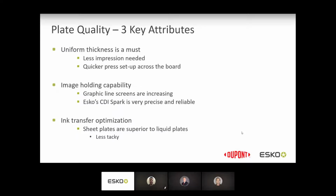The second one obviously is image holding capability, another key demand. We know as the presses are getting better, the graphic demands are getting more challenging from CPGs, and for flexo to compete with offset, we really need to have plates that can hold fine detail. And some of our plates are specifically formulated to meet those challenges. And then again, with Esko CDI Spark, which is very precise and reliable, it's a good combination.